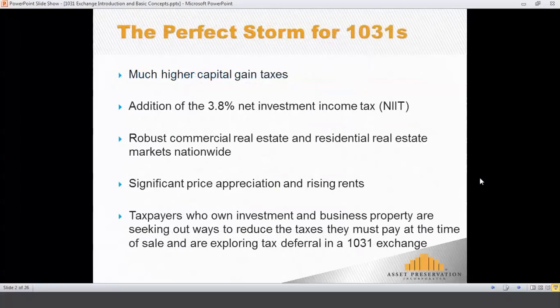Now, we look at what we call, in the next slide, the perfect storm for 1031 exchanges. And really what we're facing now in the marketplace is a dynamic where we've got significantly higher capital gain taxes. In fact, back in 2013, capital gain taxes went up percentage-wise 58% from where they were before. So we had an increase in the capital gain tax rate, and we also had the addition of what's called the net investment income tax, which is an additional 3.8% tax for certain higher earners that fall over certain thresholds. So it can be a much more significant tax liability now than it was in the past.